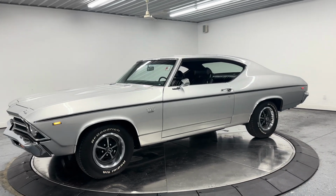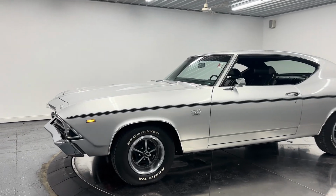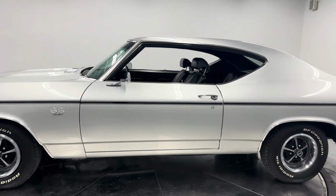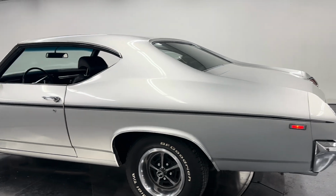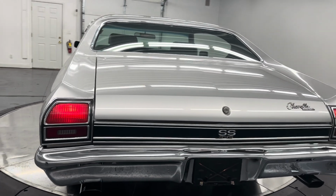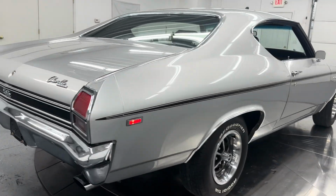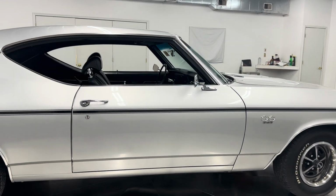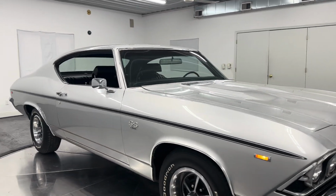Now, this afternoon, we are going to show you another Chevelle. Yep, 1969 Chevrolet Chevelle Super Sport, 396 underneath the hood, 400 turbo automatic transmission, power steering, power brakes, disc brakes on the front, factory air conditioning, beautiful Cortez silver paint. This car was frame off, rotisserie restored 7 years ago, and it's absolutely beautiful.